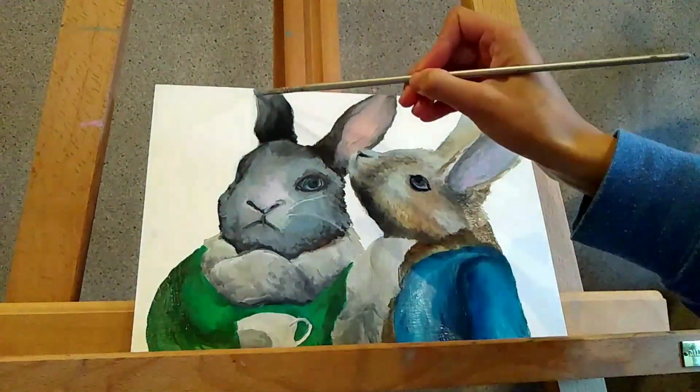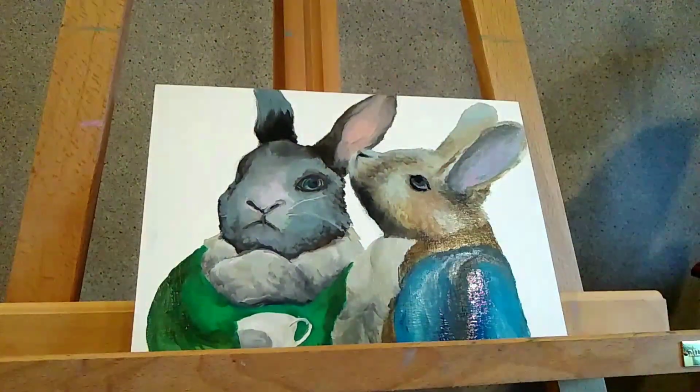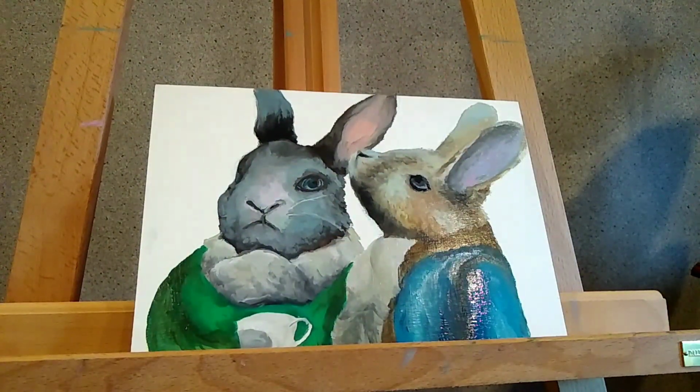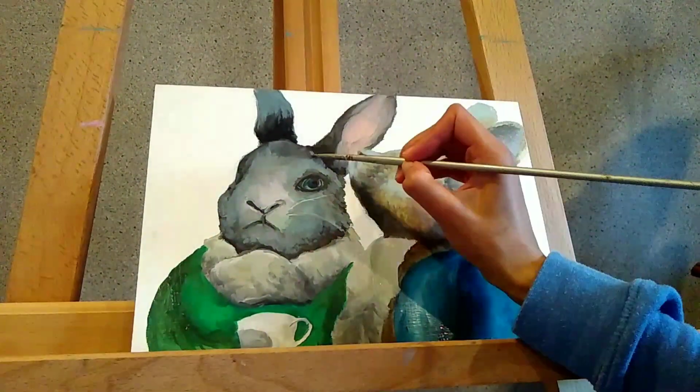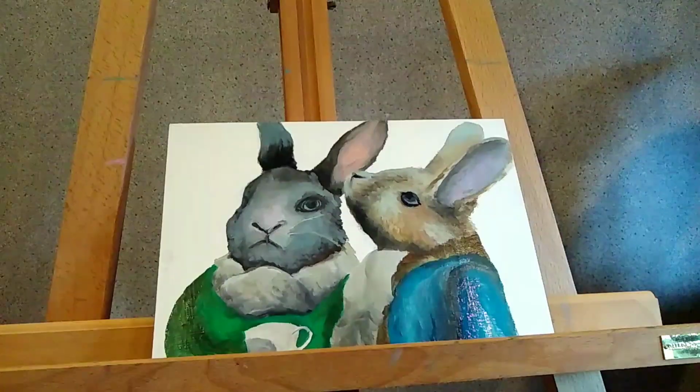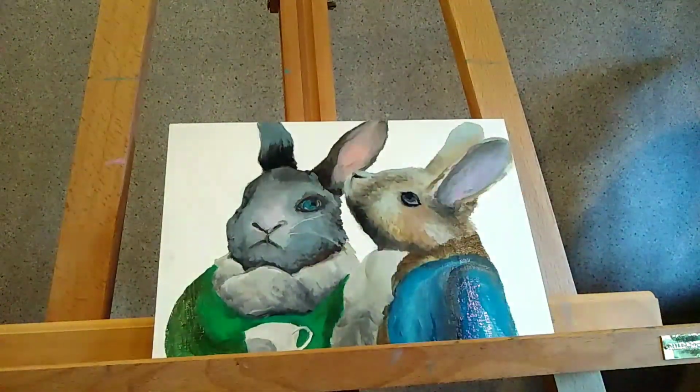And the expression on the rabbits' faces was also very important, and I did change around a little bit in the first layer when I was working out the composition and just making sure that it all fit in nicely, so that you get this real mood of a scene that's actually happening.